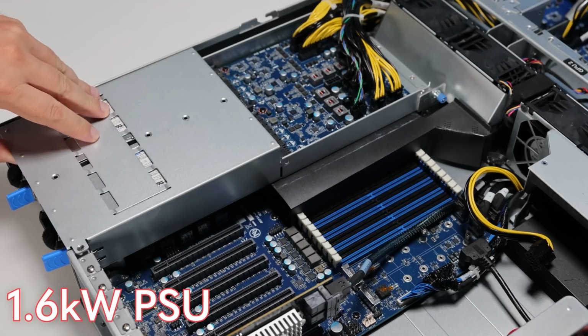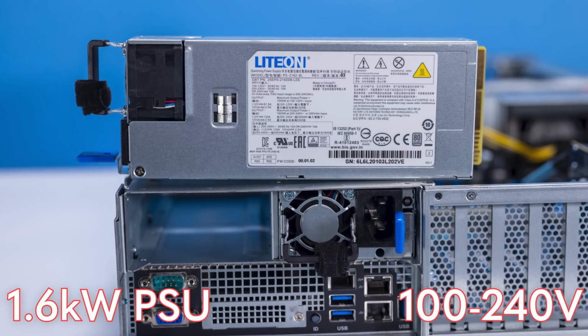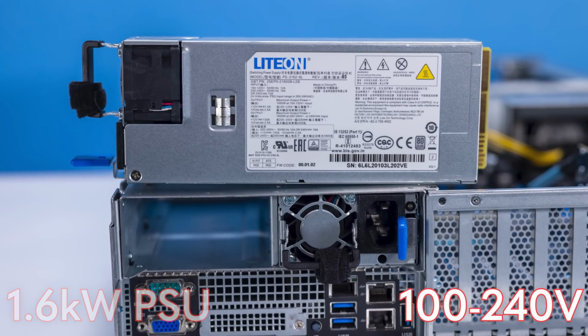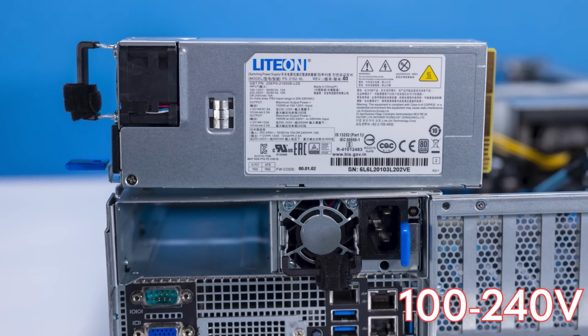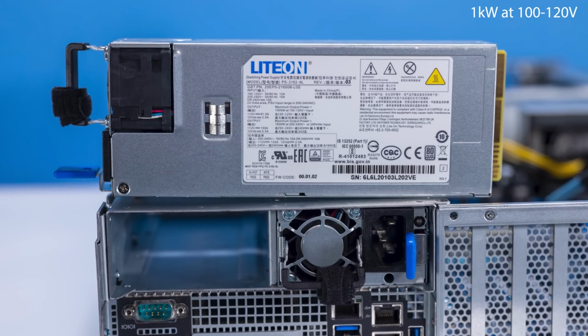Now the power supplies are 1.6 kilowatt units. Something that was kind of cool about these is that you can use them not just at 200 to 240 volts, you can go all the way down to 100 volts. The reason that's important is that a lot of folks will buy this class of server and use it for AI development or HPC development. So it is nice that for a lot of folks that are still on 110, 120 volt power because they're in a North American office or something like that, you can actually power this.